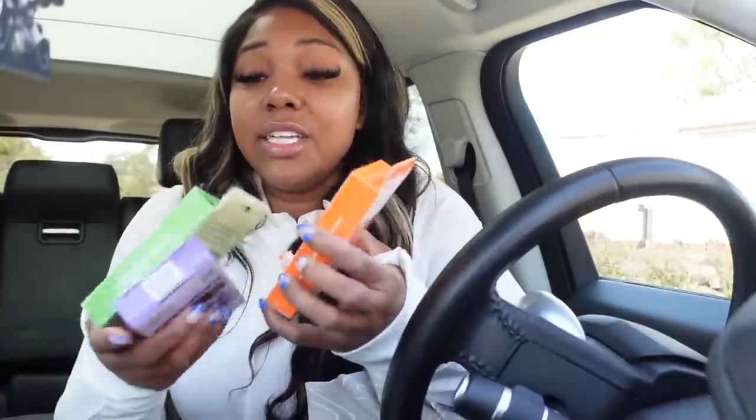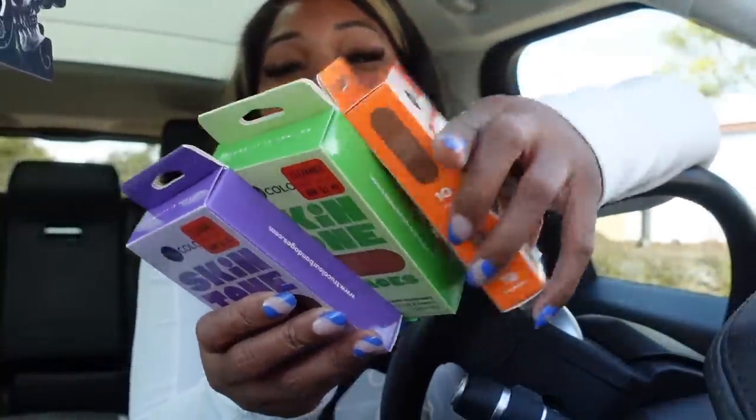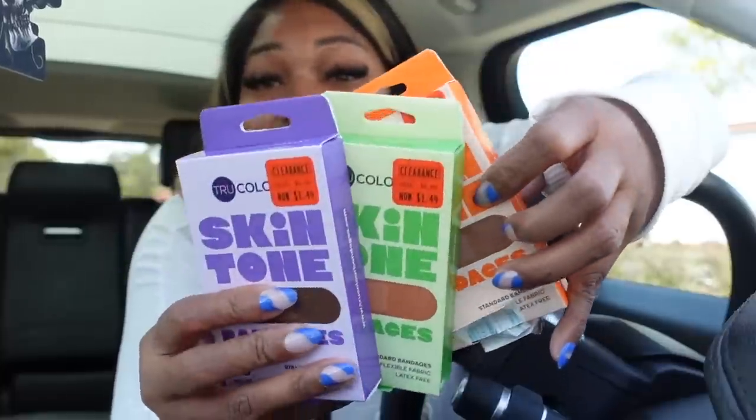They had a lot of workout leggings on sale for like $4 and $5, a whole lot. I don't need any more. That's why I just bought these two, but they had a ton. Okay, now here goes the random stuff that I bought. They have skin tone band-aids. Skin tone band-aids, originally $6, on clearance for $1.49.